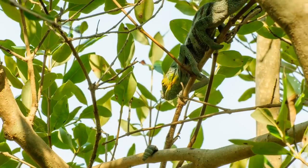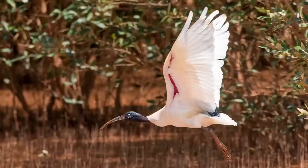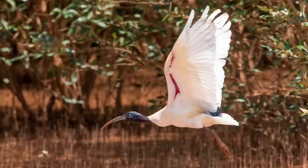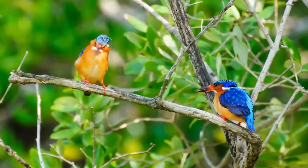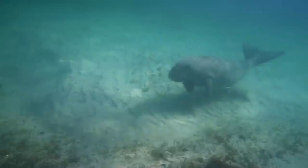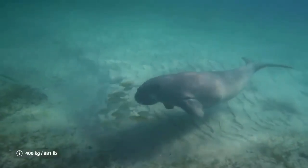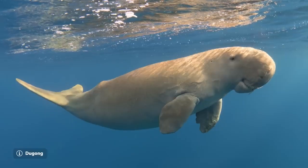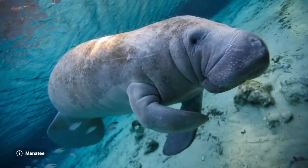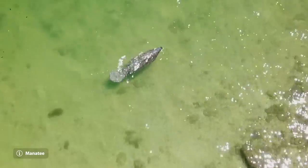In the trees, the panther chameleon can be witnessed hunting insects with its long projectile tongue, alongside colourful birds like the Malagasy sacred ibis and the Madagascar kingfisher, one of only 2 kingfishers found on the island. The largest species to inhabit the mangroves, the dugong, can weigh up to 900 pounds and is a close relative to the manatee, which is also found in mangrove ecosystems but on the other side of the world. Dugongs, however, are said to be marine mammals, whereas manatees inhabit both freshwater and marine ecosystems.